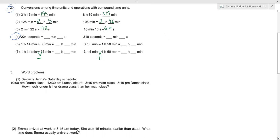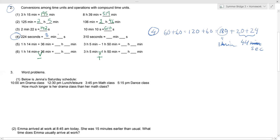224 seconds. I solved it like this: 60 plus 60 equals 120, plus another 60 equals 180, plus another 40 equals 220, plus 4 equals 224. And you could tell that that's 3 minutes and 44 seconds. Okay. 3 minutes, 44 seconds.